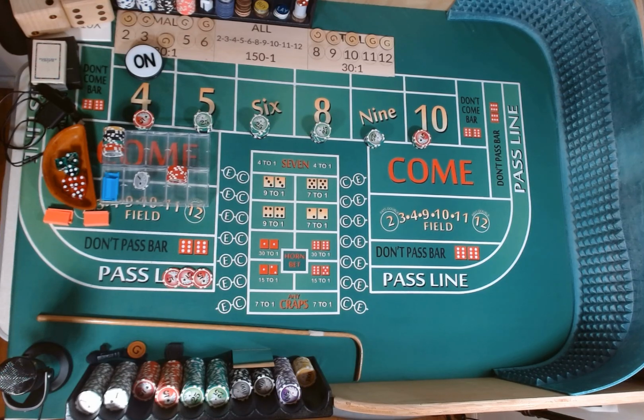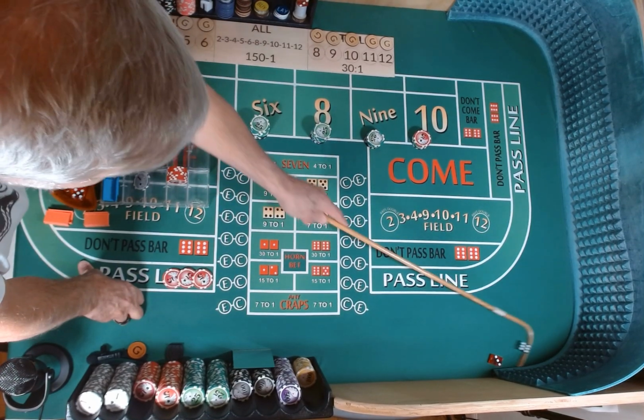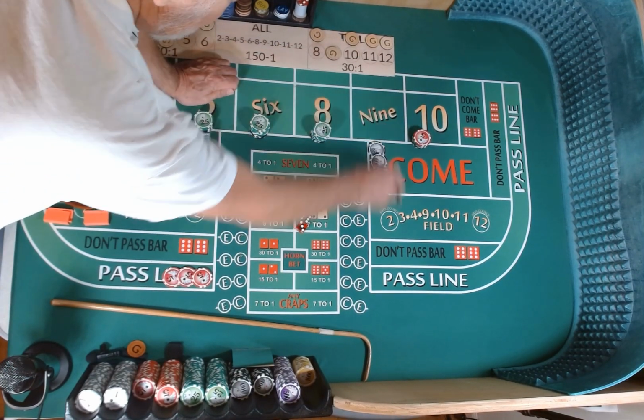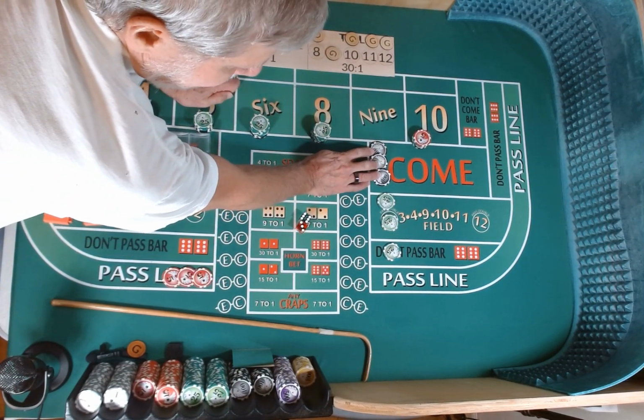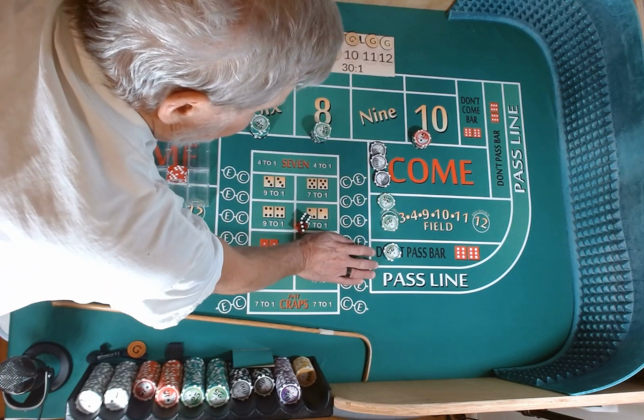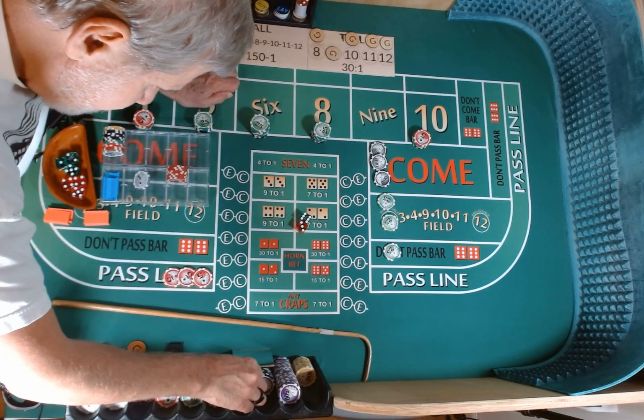Dice are out, 3-2, 3-6. Six, three, nine. 6-3-9. Mark the 9. 300 is going to pay 420. 75 is going to pay 105. So that's $525.